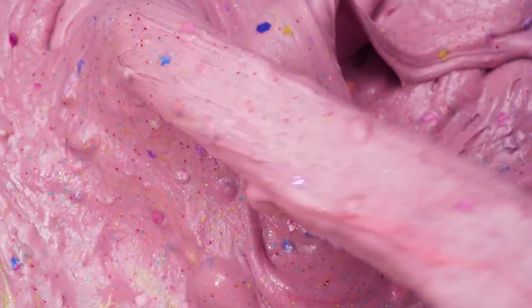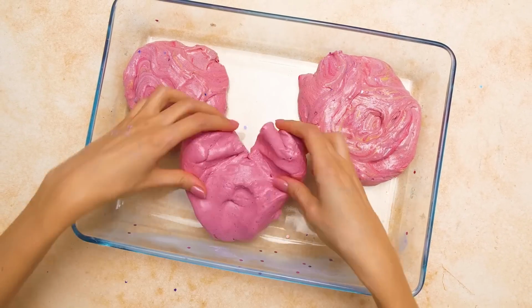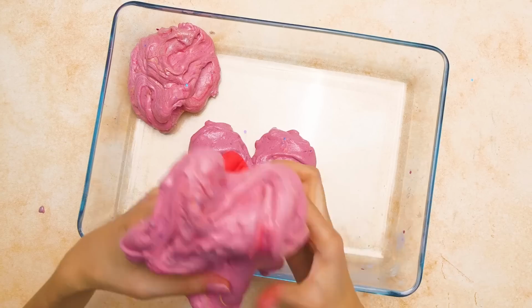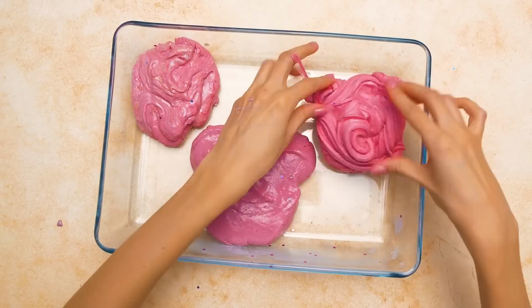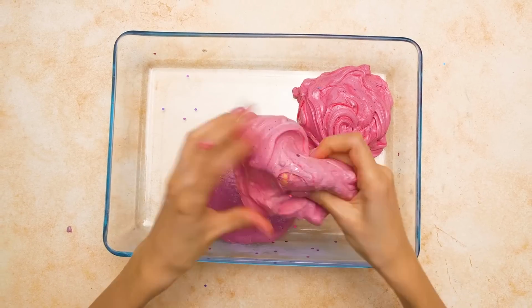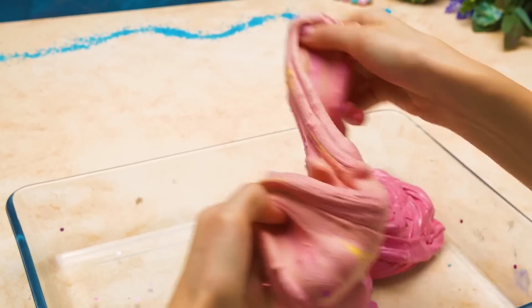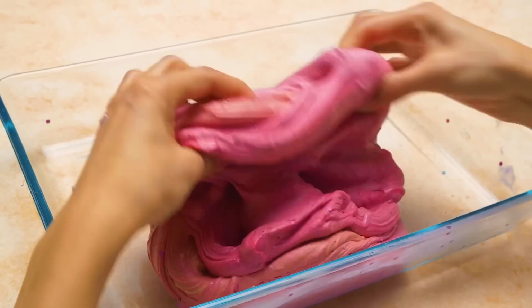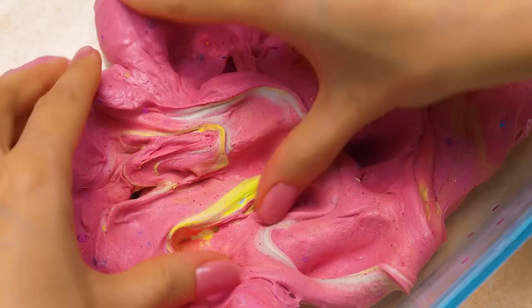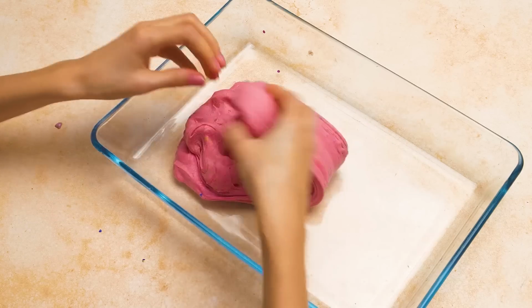What else can we do with it? We can shape it any way we want! Look! Now sparkles and beads are not so visible and colors are all mixed! What color are we gonna get in the end? Well, it's no longer a secret. In the end, the slime is pink.